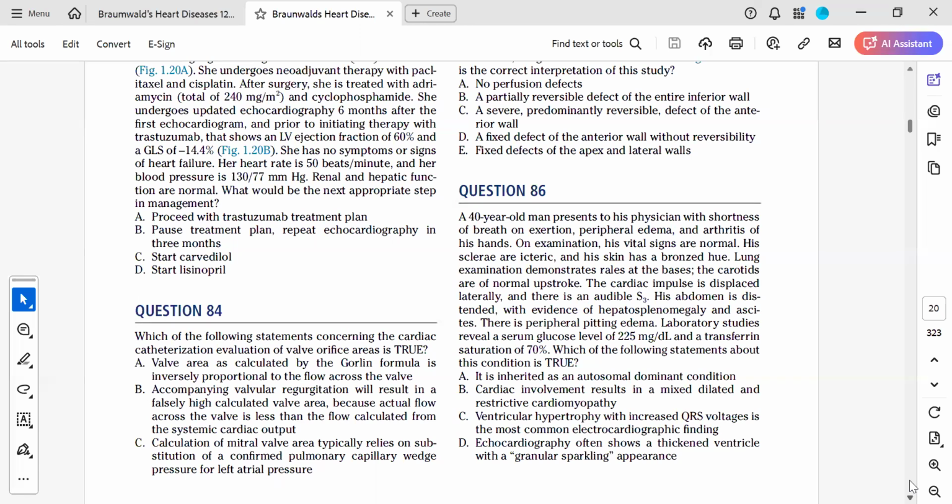Which of the following statements concerning the cardiac catheterization evaluation of valve orifice area is true? A, valve area as calculated by the Gollings formula is inversely proportional to the flow across the valve. B, accompanying valvular regurgitation will result in a falsely high calculated valve area because actual flow across the valve is less than the flow calculated from the systemic cardiac output. C, calculation of mitral valve area typically relies on substitution of a confirmed pulmonary capillary wedge pressure for left atrial pressure.